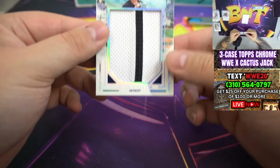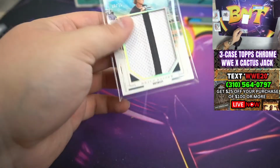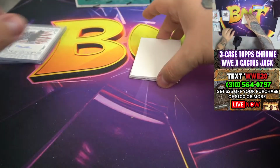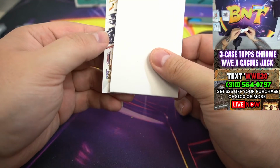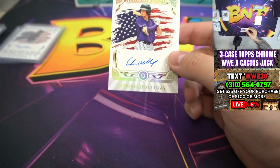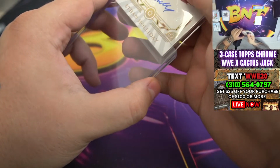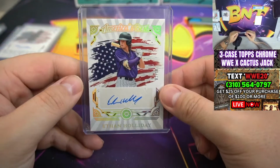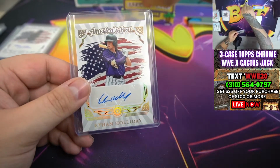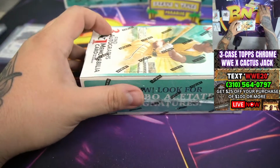Another jumbo patch, 8 out of 25. Bryce Rainer, another first rounder from last year's class. Jumbo 2-color patch for Detroit. And America's Best Gold Auto, 2 out of 10, Ethan Holiday. That is nice. Nice hit for the Rockies again. Ooh, that's clean. We'll throw that one up on the board. The fourth, I want to say, fourth pick in the draft. Nice hit.